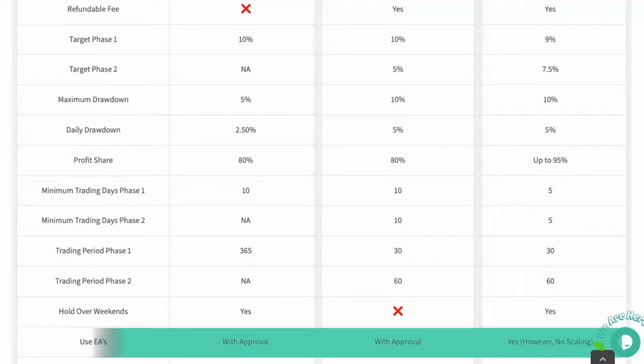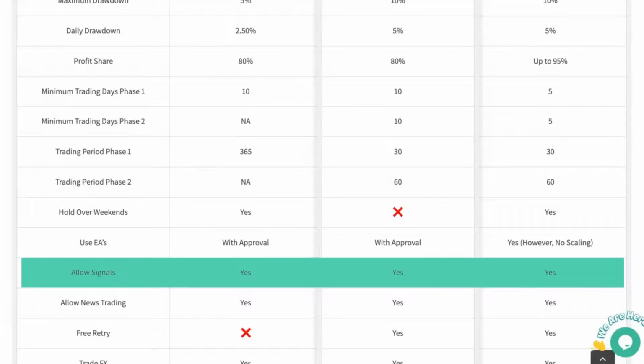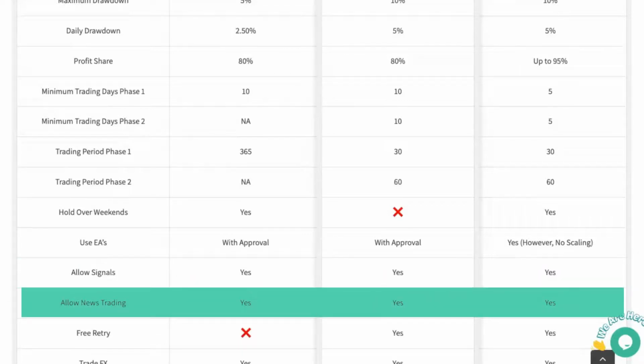With Finotive funding, yes, you can use EAs, but you are not eligible for scaling. Are you allowed to use signals? Yes, you are on all accounts. Are you allowed to trade news? Yes, you are on all accounts.